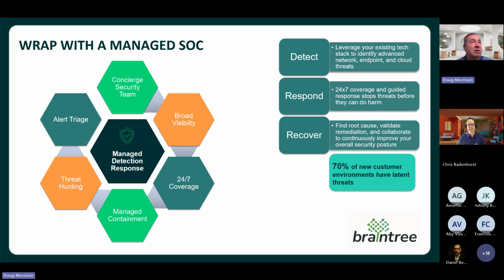And for me, what's disconcerting, I'm going to say, is that if you have a look at that stat, and this is because the guys are monitoring, 70% of new customers' environments have latent threats in them. I mean, that is scary. That is really, really scary. Anyway, guys, take it to heart. Think about it. This is a place to take some of the burden of management off of you, because, and here's my comment, it sounds complicated, but it's not. It can be very easy if you've got the right tooling in place and you have the people trained.